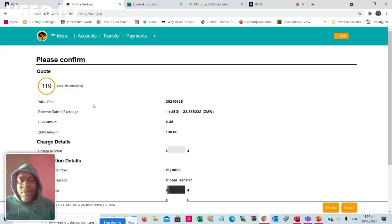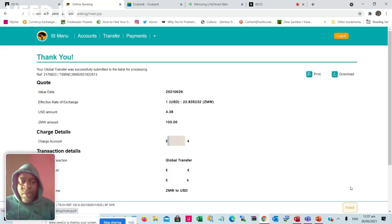So once you've submitted, you've got 120 seconds to confirm all of this. This is the rate, the amount you're going to receive, the dollar amount, the account it's coming from, the account it's going to, and all. If I confirm, I just say accept. Once you've accepted, you come back to this screen where it shows you all the transaction. You can print it or download it. I'm just going to click finish.